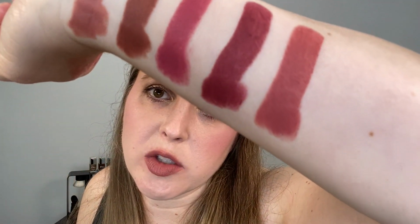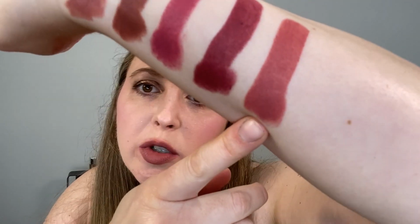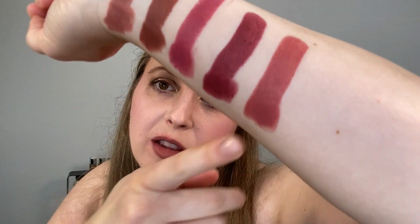Next up, we have Muse. This is one of my all-time favorites. I have two of these because I like this one so much. But you can see that this is going to be a brownish rose shade. And I'd say it's neutral leaning warm. So there's a little bit extra warmth in it than a true neutral.